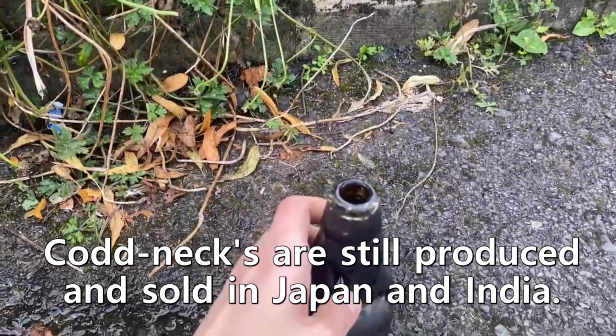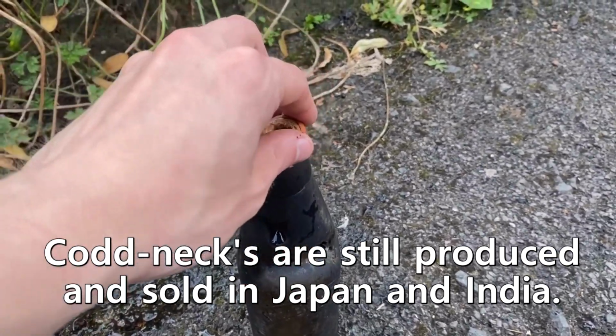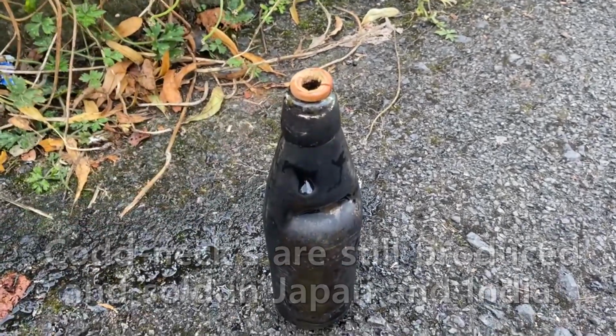If you tip it the other way around, it will do that and then it will seal it, and so you can't get any water out of it. I found that out the hard way whilst trying to clean it.